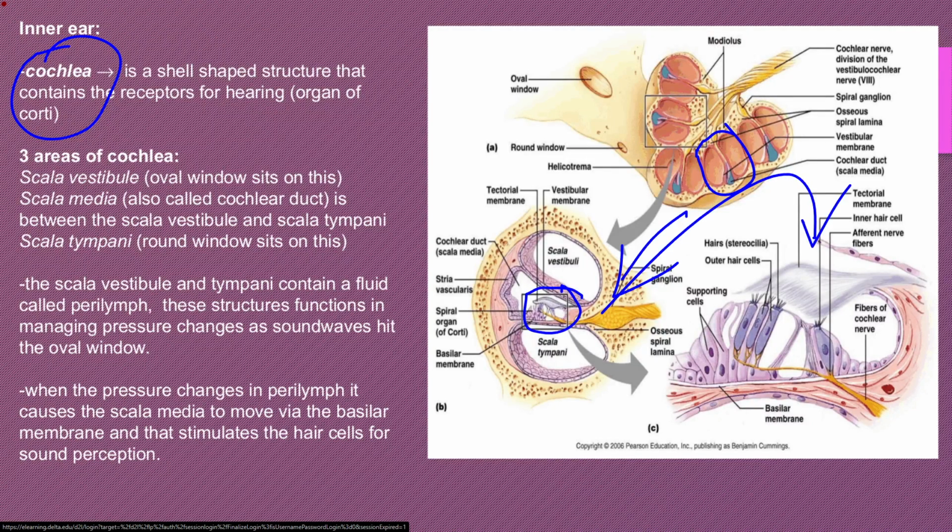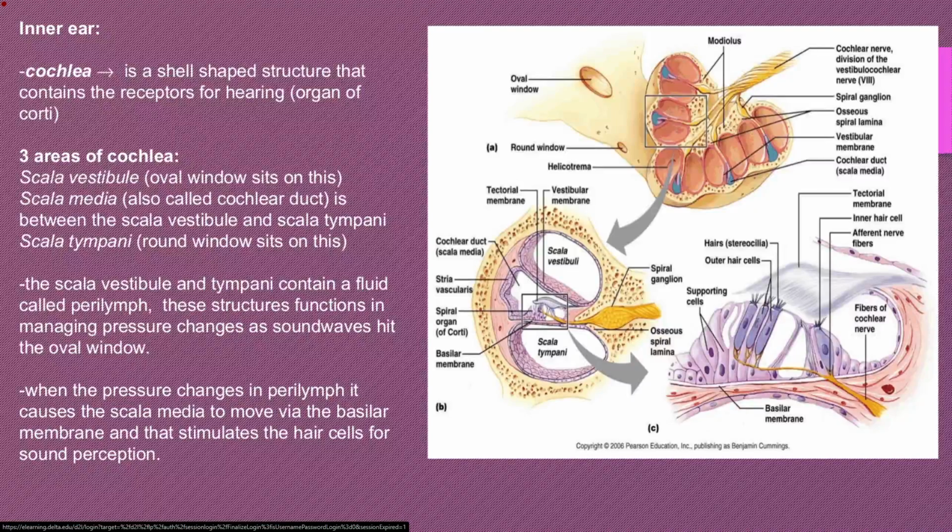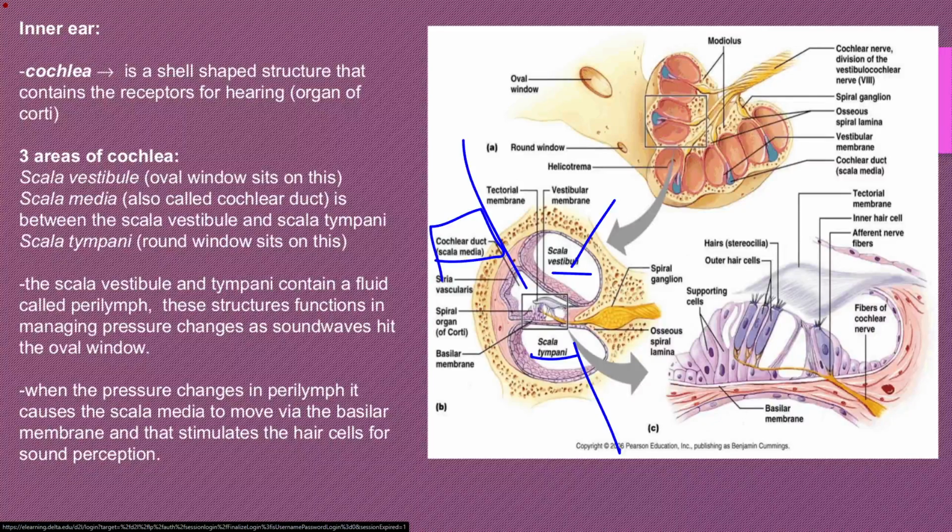So we looked at that on the model yesterday. So when we look at this part close up, we have the scala vestibuli, the scala tympani, and the cochlear duct or the scala media. These two are filled with perilymph, which is a fluid, and this one is filled with endolymph, which is a fluid. So I want you to write those down. Okay.